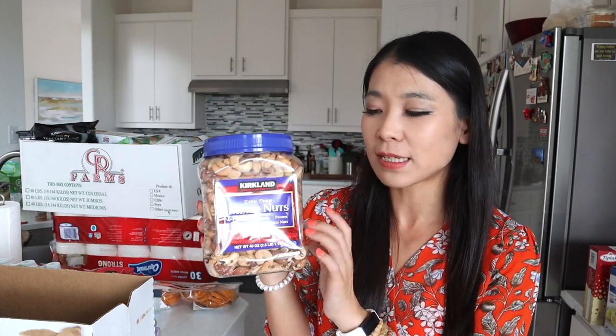But I do want to say that if you work out a lot, if you need some sodium because you sweat during your workout, this one is really good for pre-workout snacks, post-workout snacks, because it fills me up with a lot of energy and nutrients. So I picked up one night.